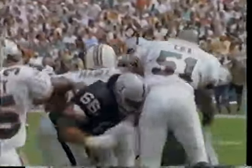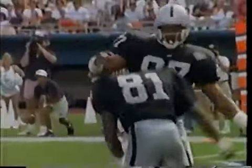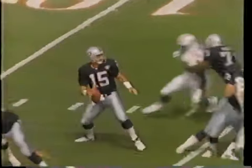The offense rallied behind running back Harvey Williams. Punishing protection. And the lethal passing partnership of Jeff Hostetler and Tim Brown. But controversial penalties limited production as this big gainer by James Jett was nullified, and the Raiders lost in overtime.